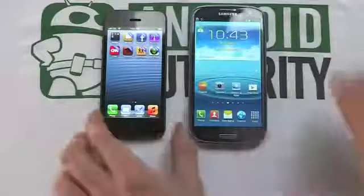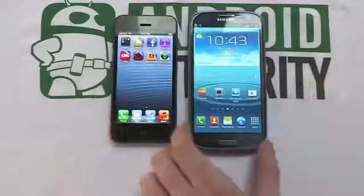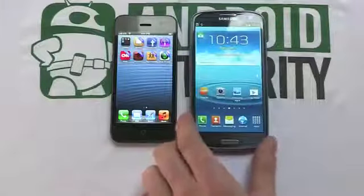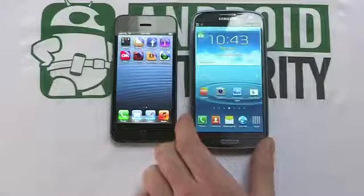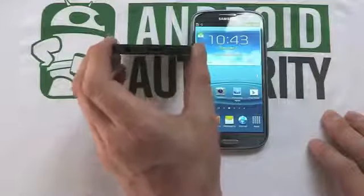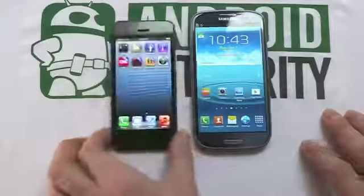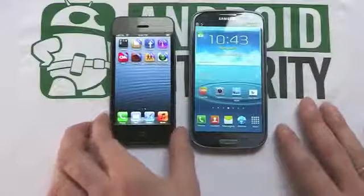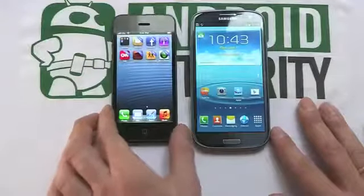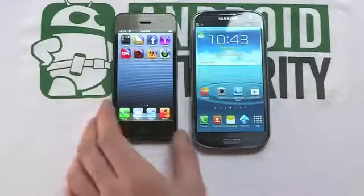Now, the Galaxy S3 is the best-selling Android phone of all time. It has been able to sell over 20 million units since it was launched in June, and this video is being recorded on September 21st, making it the best-selling Android device of all time. Now, the iPhone 5 was able to sell over 2 million units within 24 hours of it going up for sale, so it will be interesting. It will likely be the best-selling smartphone mobile device in history, but that remains to be seen.